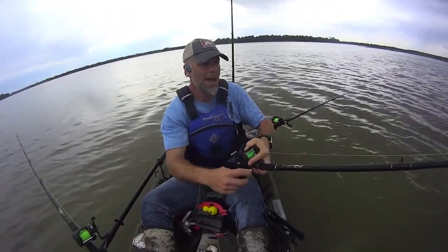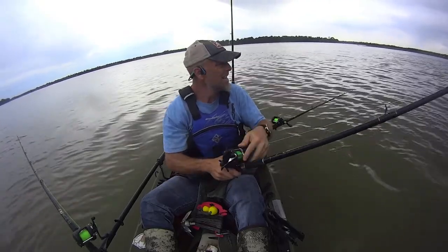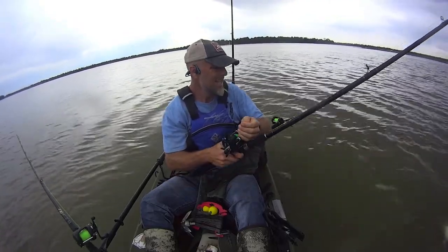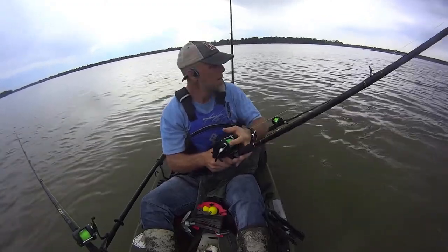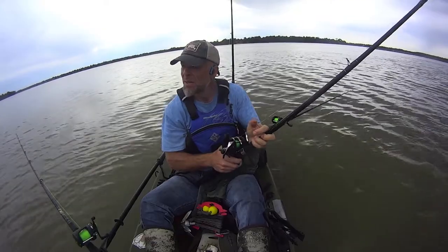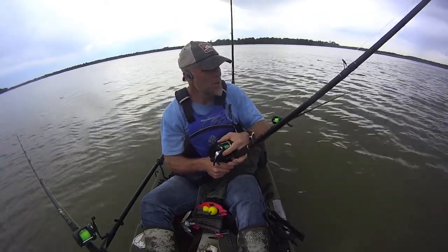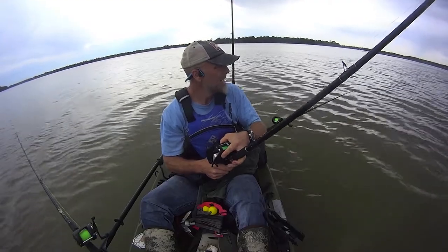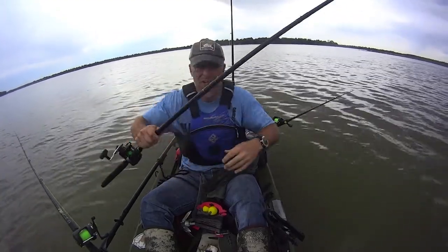I'm going to get that bag off so we can actually get this fish in. Yeah, that's a good fish. He's hooked good too. Well, I tell you, that bait clicker, when it's hooked up right and you let him run, boy, it can really bury that hook. This is a good solid fish.